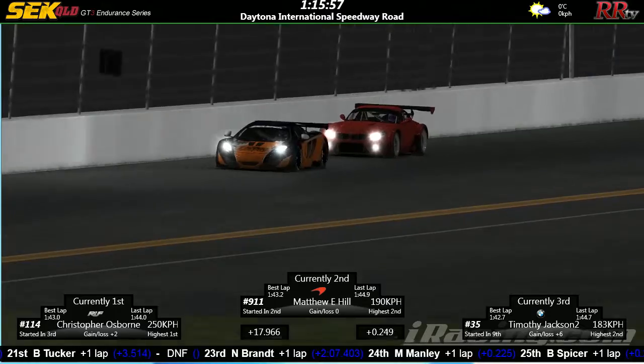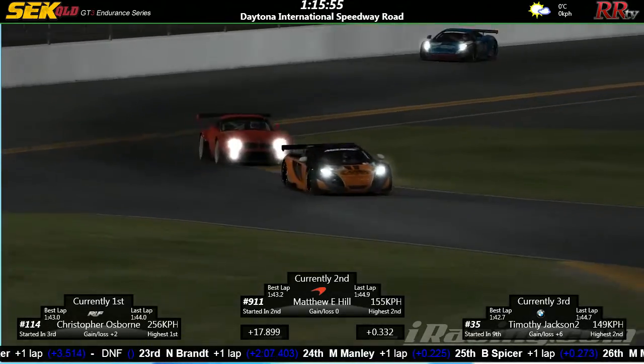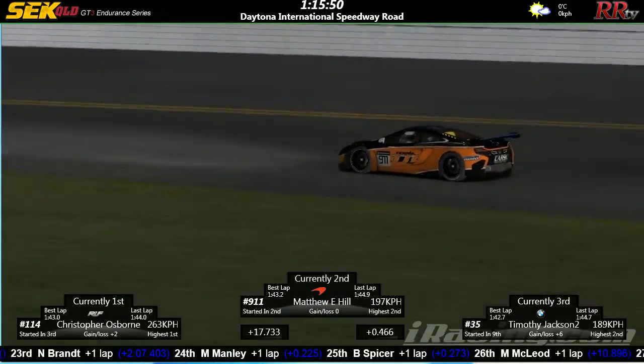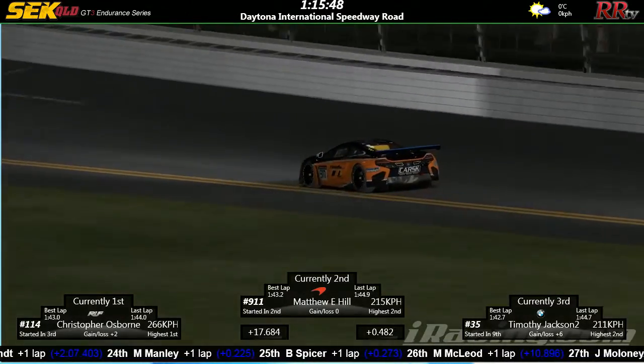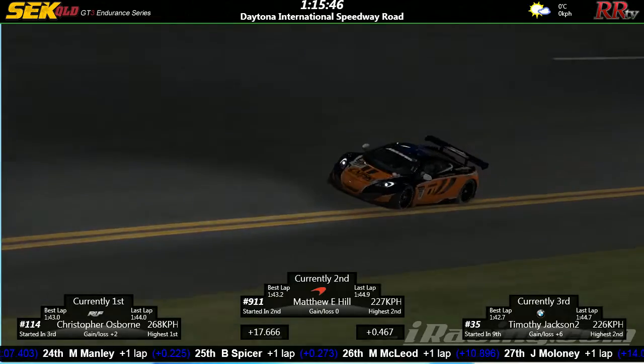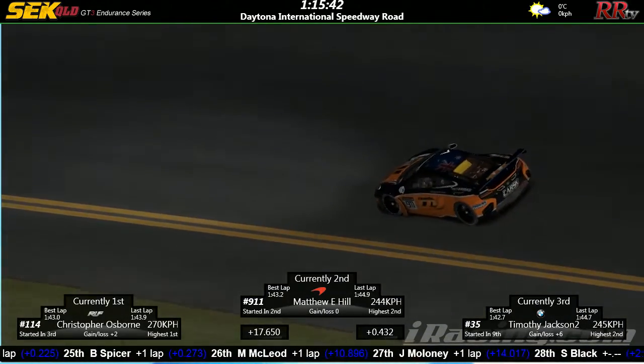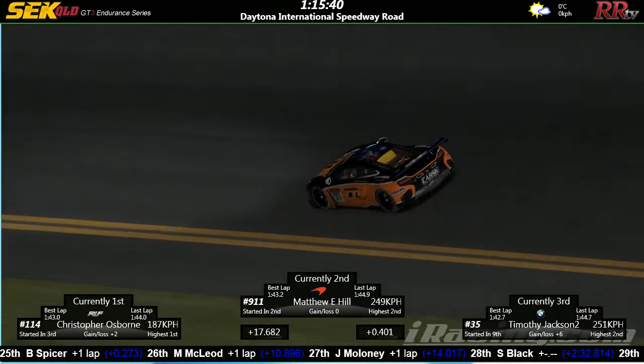Nico Brandt down in 21st, 23rd for Brett Spicer. Mitchell McLeod, interested here what his lap times are. And Jay Kennedy still got a faster lap than him. 45 is what he's running at the moment for McLeod. Yeah, his preference is V8s, and he's very, very good at them too, it has to be said.